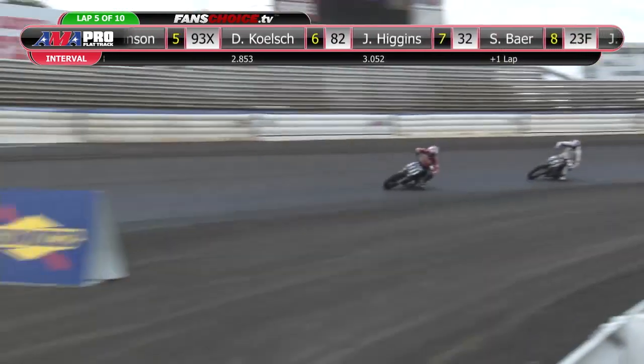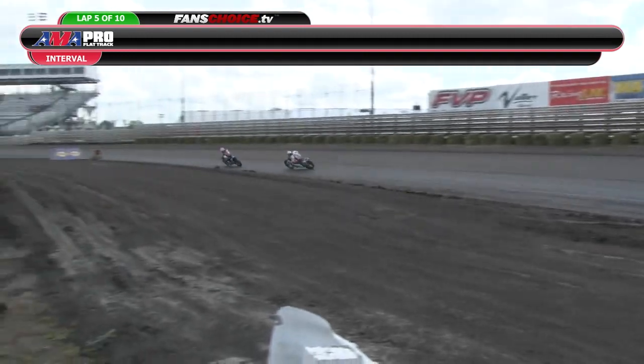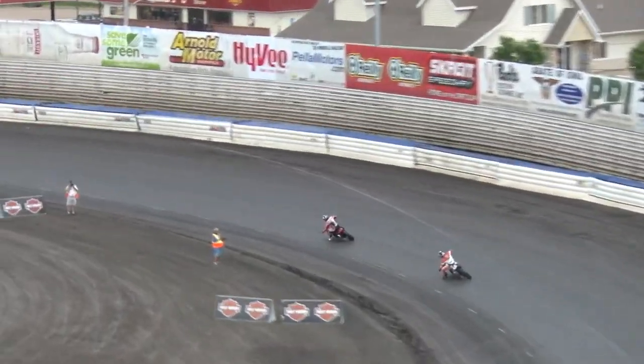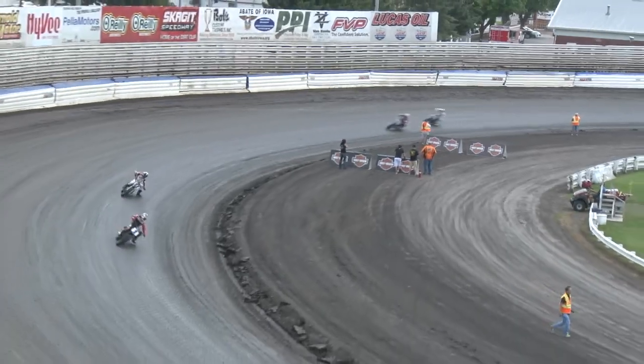Leader over here in 3 and 4. It's the Bullet, Brad Baker. 2nd is Meese. Now Baker's got a little bit of breathing room. Top 2 to the dash. Top 4 will go directly to the main event. 2nd is Meese. 3rd right now is Mikey Martin.